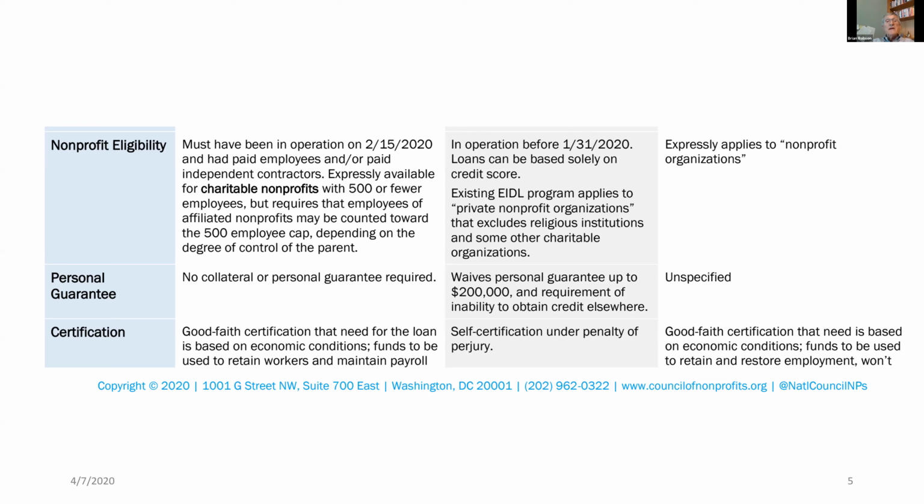One of the big benefits of this program is it's trying to make it easier on the banks. It's not requiring a lot of due diligence and research into your credit and your background. It's basically asking you to fill in some forms and give a good faith certification based on your financials. Connie, next slide.